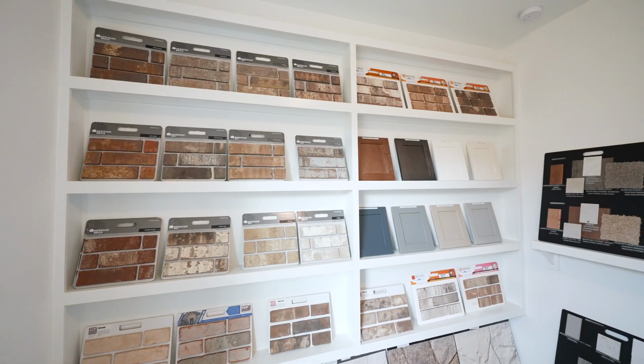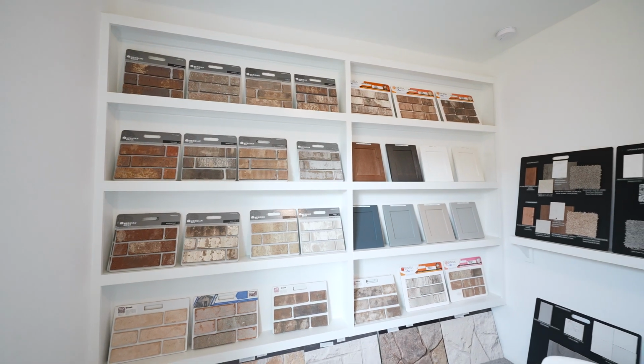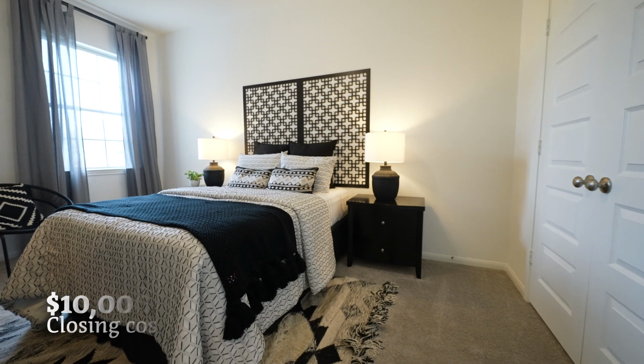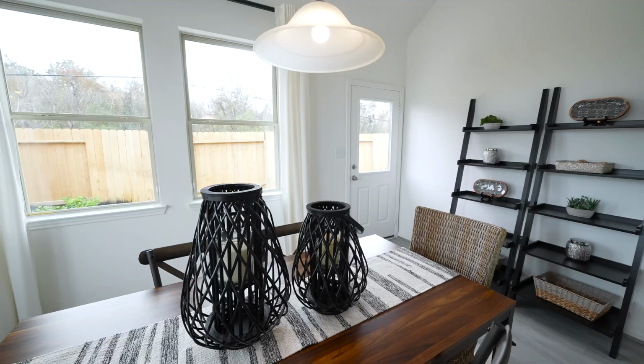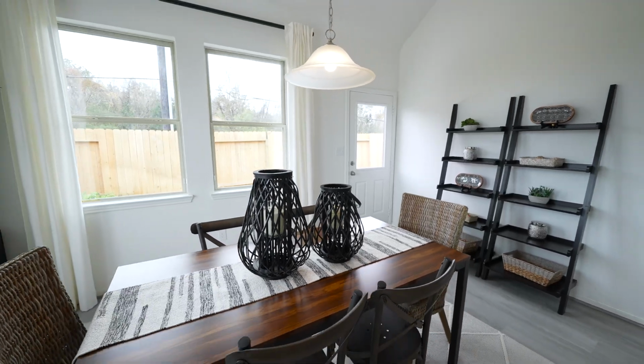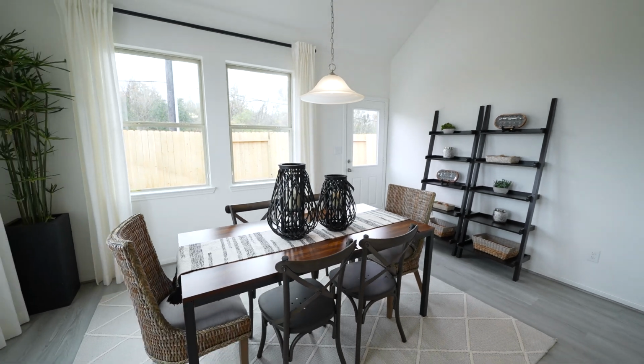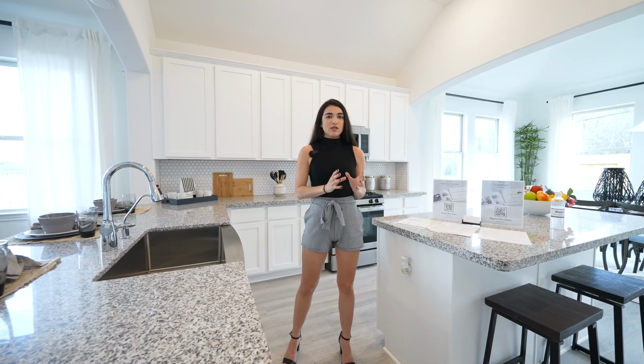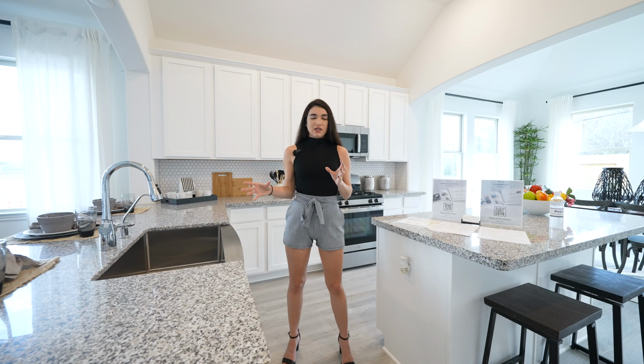Now, in terms of this builder, like I mentioned in the beginning, they are giving you up to $10,000 towards your closing costs, which is always a benefit, which means that at the closing table, you just have to focus on bringing in your down payment. Now, that $10,000 is also a flex amount. What does that mean? That you don't have to use the $10,000 entirely towards your closing. You can always use that to buy down the interest rate.